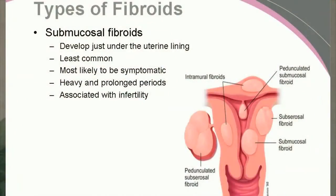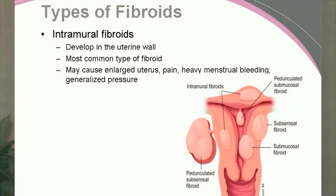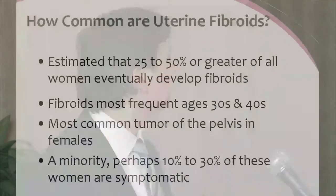Other types of fibroids are the subserosal fibroids, which are these ones on the outside. They cause different types of symptoms. They cause pain because they push on other organs. If the fibroids are on the anterior, or the front of your uterus, they can push on your bladder and cause problems with your bladder. If they push on the back of your uterus, they can push on your rectum, causing constipation. They also cause vague bulk symptoms, which are just a fullness in your pelvis. Intramural fibroids are the fibroids within the uterine wall, and they can also cause that generalized fullness or bulk symptoms.